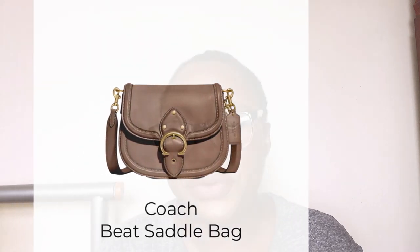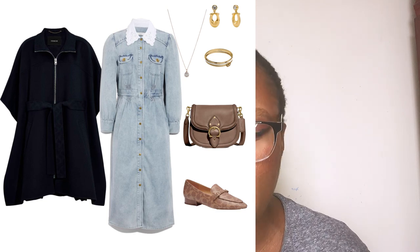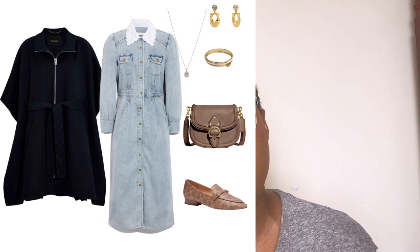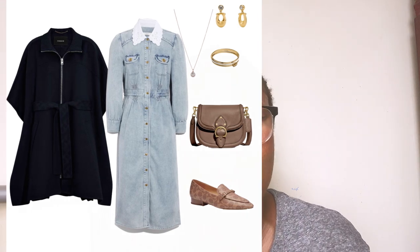And the jewelry remained the same. The Coach Awesome Carriage Bangle, signature crystal earrings, and the Halo Pave stud necklace. So you can't go wrong with this. And I believe that this is the best way you can actually style yourself this autumn winter season. All right, so we're moving on to the final look.